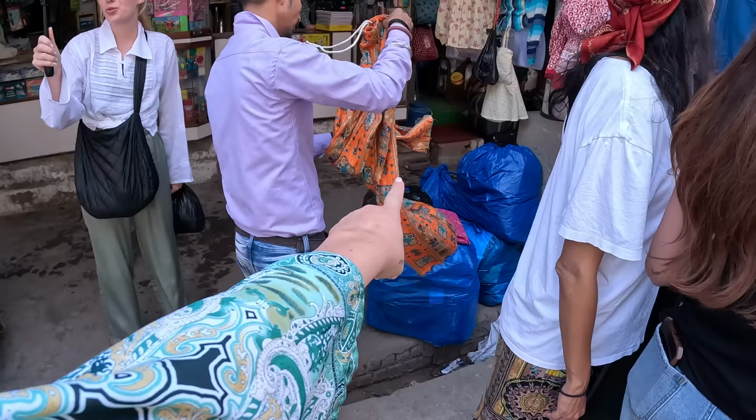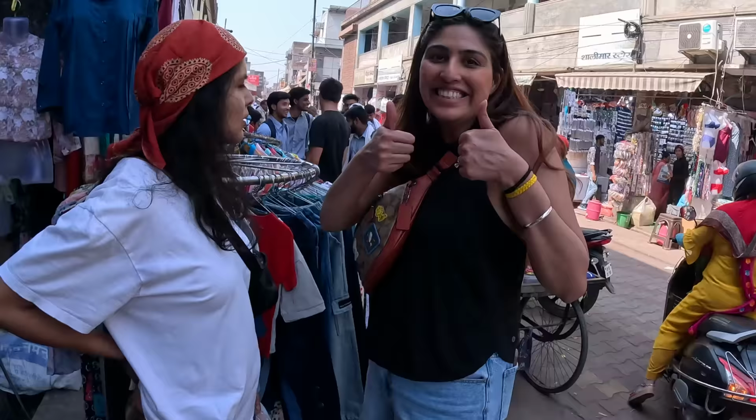Okay, I got the pants for 200, which is $2. This is the pants here. You can see it right there. I absolutely love the color. Hopefully they will fit because I have no idea. But I will show you guys later on when I'm actually in my hotel room trying it out. And then we can see if it fits. We're ready. Let's go.